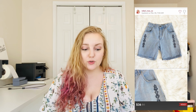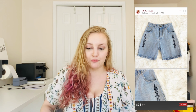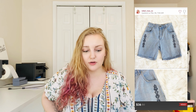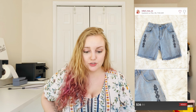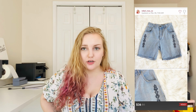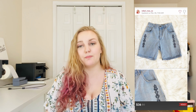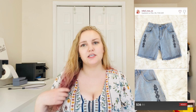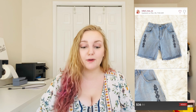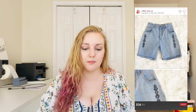It was just this vintage pair of Bermuda shorts, and they had this embroidery. I didn't even really know how to describe it on the side. It was kind of floral, kind of just abstract looking. And yeah, Bongo I feel like is a good vintage Y2K brand that people like. I don't know if it's actually vintage, but it's definitely Y2K. So I sold these for $36. Super happy with that. I should have relisted them sooner.